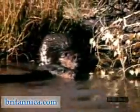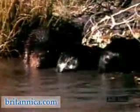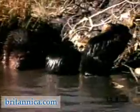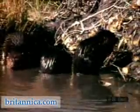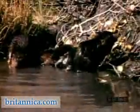After growing all summer long, the leaves and branches of aspen trees are high in nutrition. The short autumn months are the beaver's last chance to feed on fresh food until spring. They fatten themselves on leaves and bark for the long winter ahead.